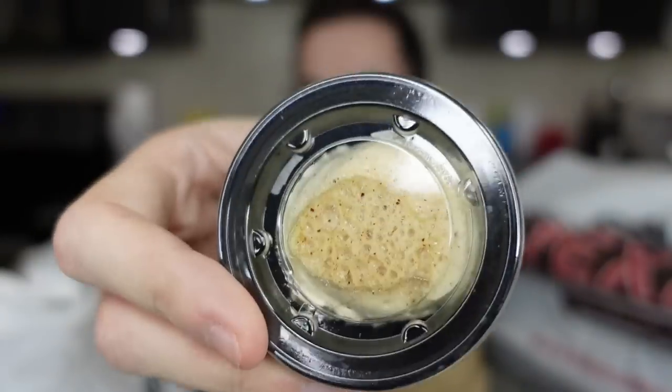Looks like a seasoned butter. Maybe for the bread. Oh, that's like a cinnamon butter. I have to try that, guys. It's fluffy. Ooh.